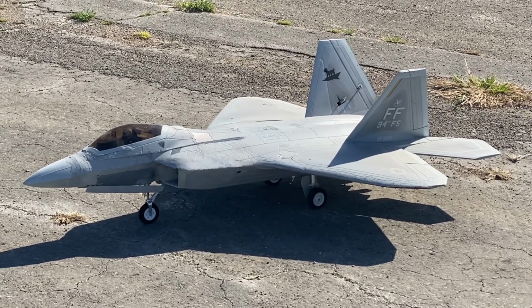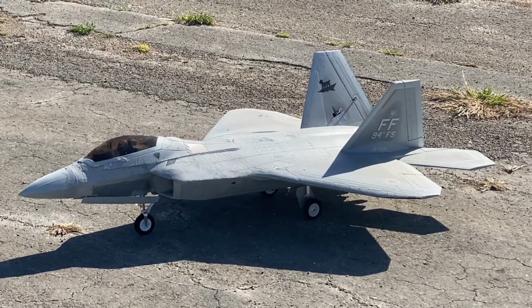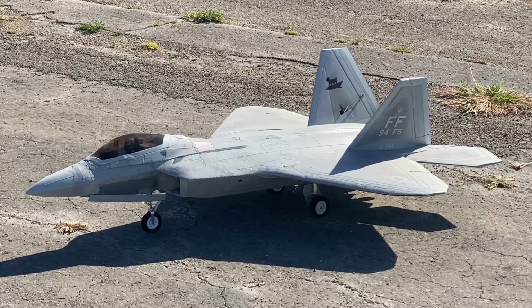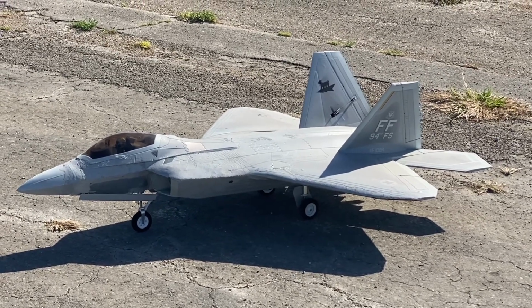And this is what we call old Lucky. Now, since the last time we saw it fly, he's lightened it up quite a bit. So maybe he'll go a little bit faster. We shall see.